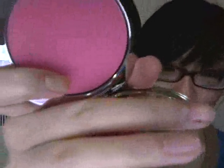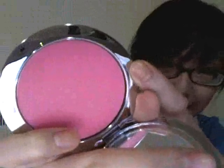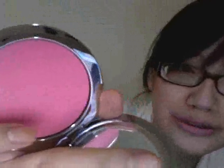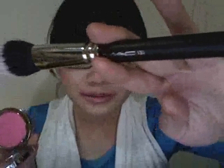and I'll show you the color. It's a bright fluorescent pink color, and it's not bright enough on camera. It's actually a really fluorescent pink color in the pan, but that is true to the color that you get on the cheeks. So of course I do sheer out this blush, and I actually use the MAC 131 blush brush for this and all my other pigmented blushes.